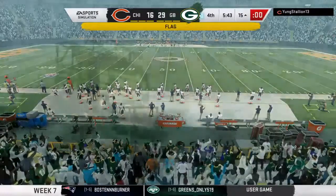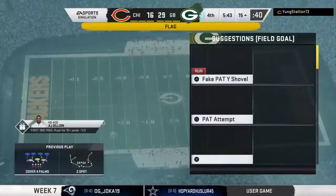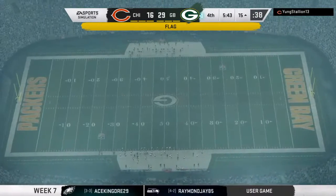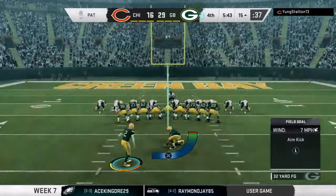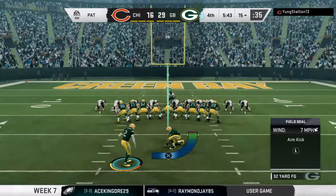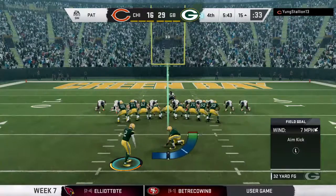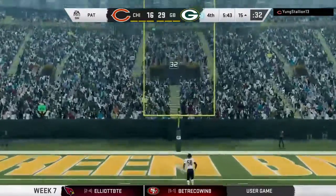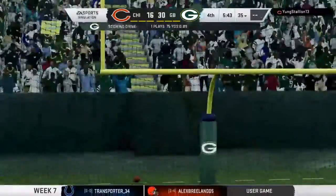And the play clock is going to run out here. They're in no hurry to get a play off. Now Crosby for the point after. And the lead is up to 14.